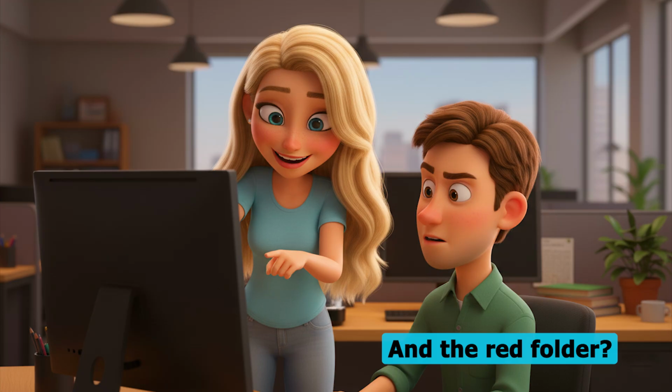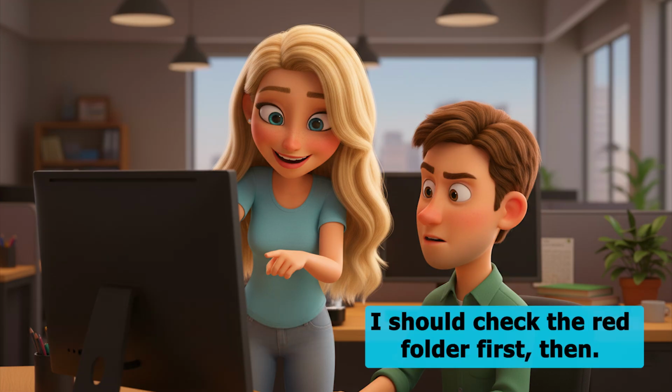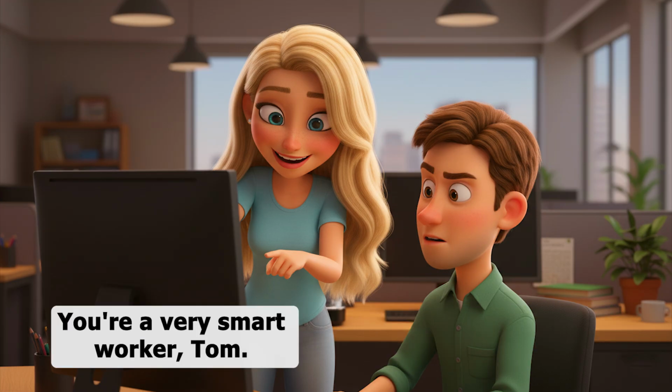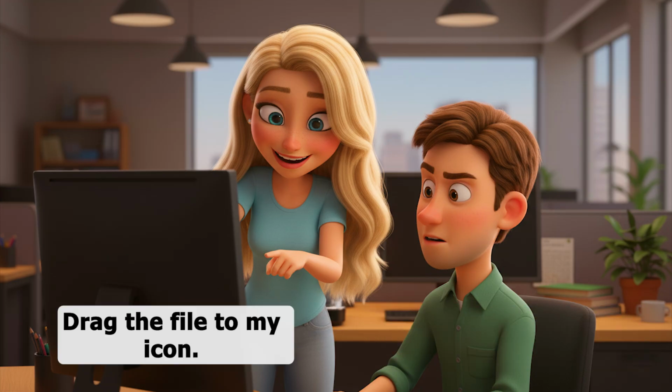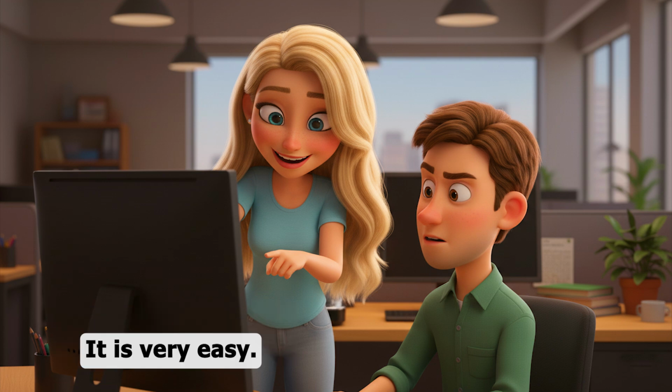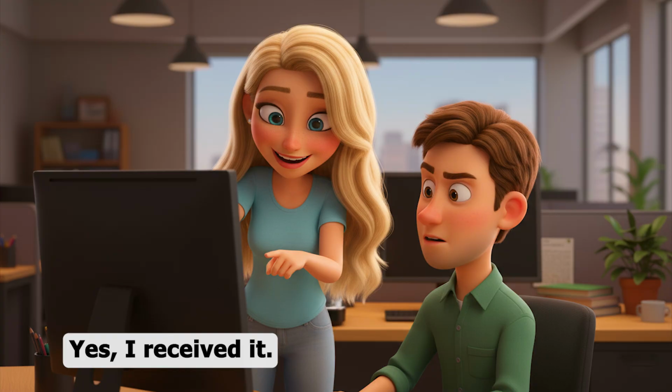And the red folder, is it for problems? No, the red folder is for urgent work. I should check the red folder first then. Exactly. You're a very smart worker, Tom. How do I send a file to you? Drag the file to my icon. It is very easy. Like this? I am doing it. Yes, I received it.